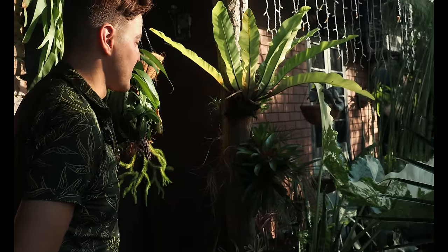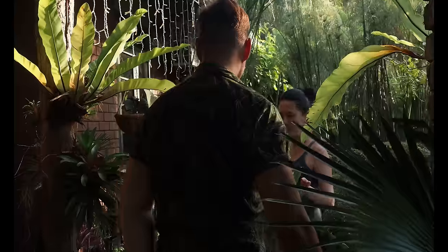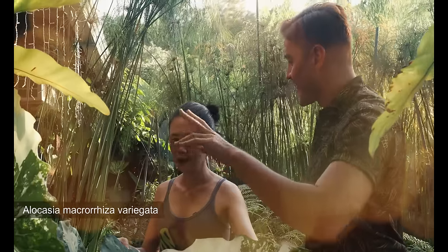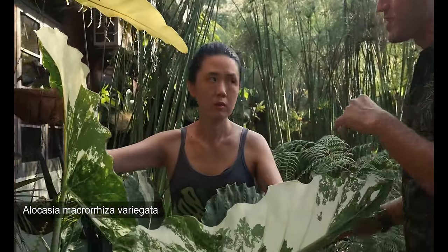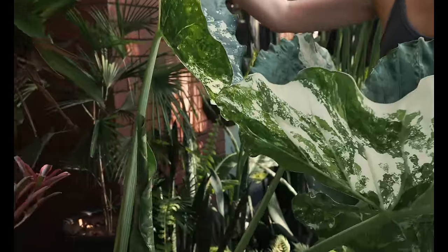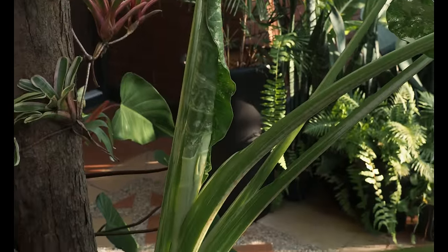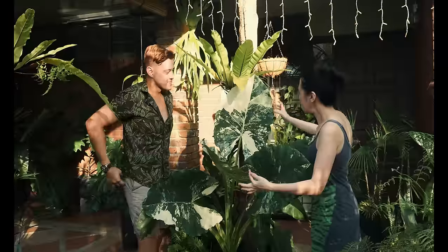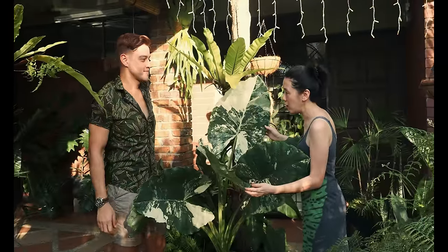Thank you. And then we have this Alocasia Macrorhizos variegata. And it actually put out 2 new leaves in the span of less than a month just for your visit. And it's putting out a new one now as well. Oh my god. It doesn't usually do that fast though. It just knew you were coming. So it wants to impress me. Exactly. So this one, you say you had it for how long?